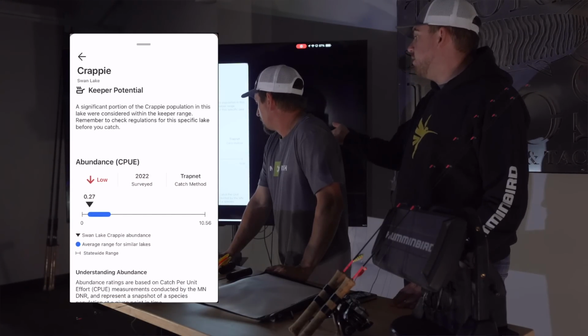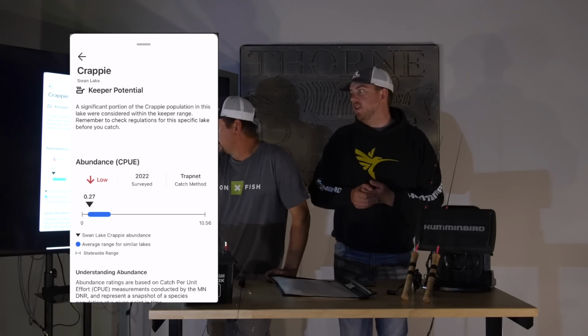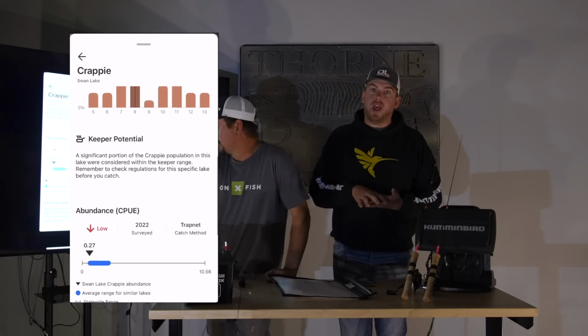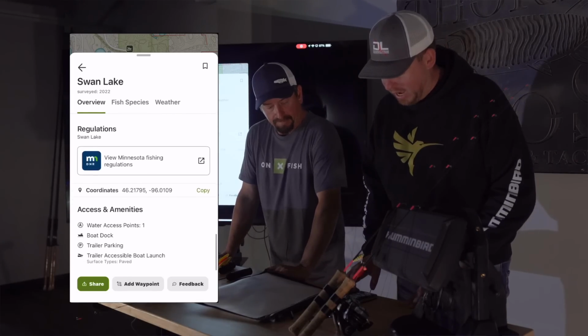However, it says the abundance is low. That means there might not be a ton of them in there right now, and with the way the lake is structured, it could be hard to find them. But you do have big fish potential. We like fishing low density lakes. We talk about this a lot, actually.